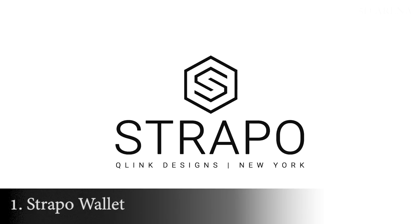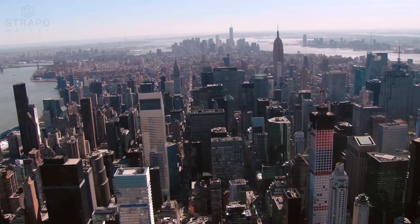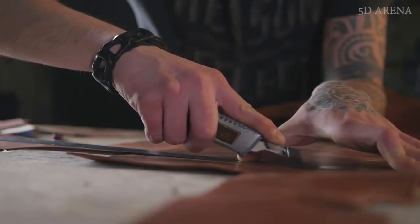Introducing the all-new STRAPO wallet. The slimmest, most secure, stylish, and functional minimalist wallet you have ever seen from Qlink Designs. Qlink Designs is committed to designing unique, innovative products that offer irrefutable value for users. By connecting the best talents and designing with a wealth of experience, we come up with the STRAPO Minimalist Wallet.